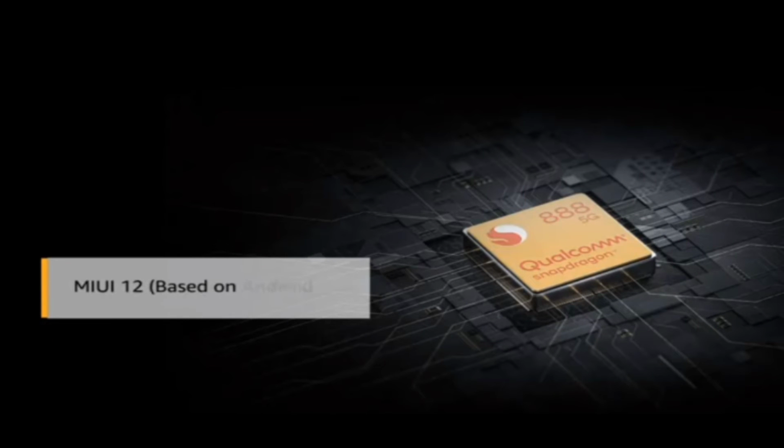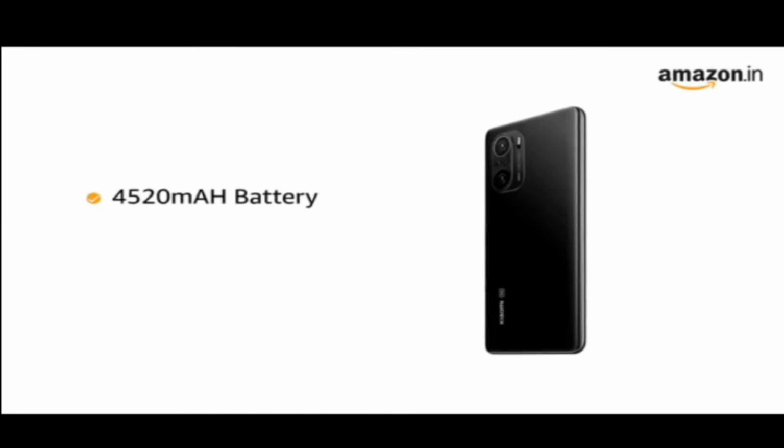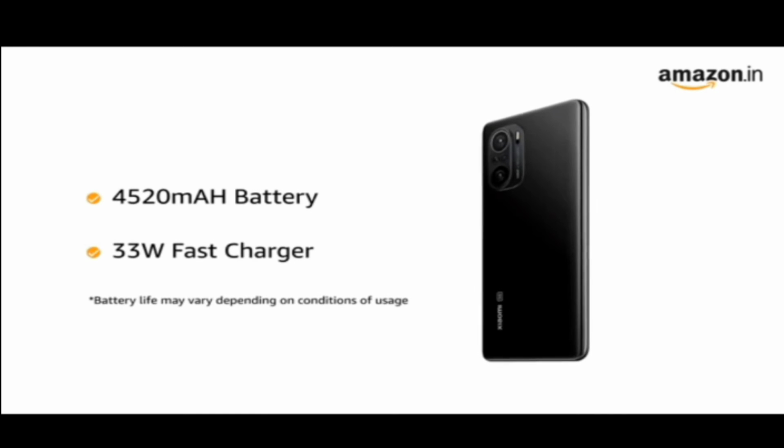Powered by MIUI 12 based on Android 11 with Qualcomm Snapdragon 888 octa-core processor, the phone makes downloading as well as browsing very smooth. Mi 11X comes with a 4520 mAh battery with 33-watt fast charger.